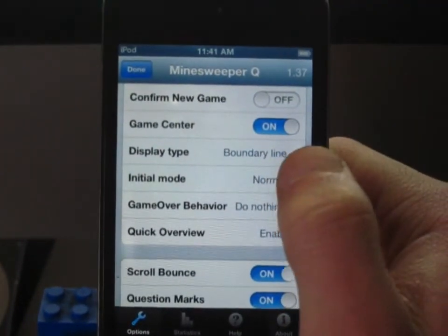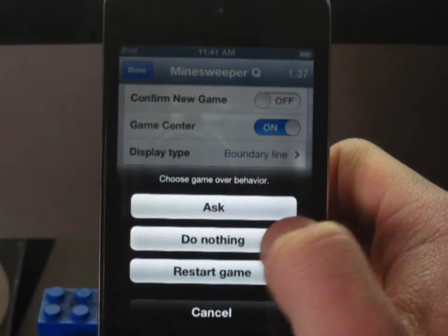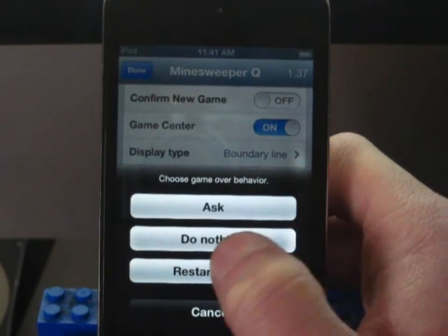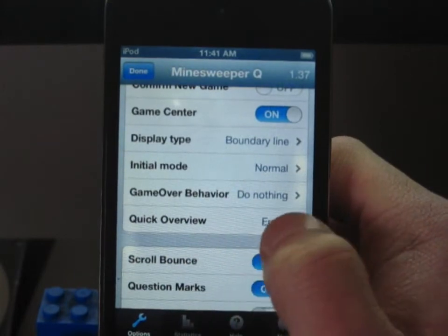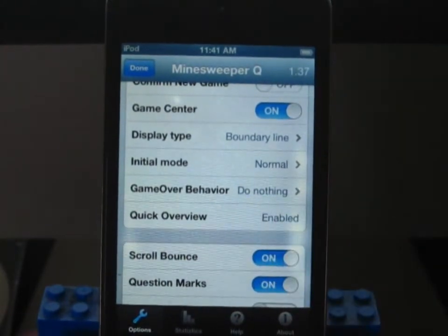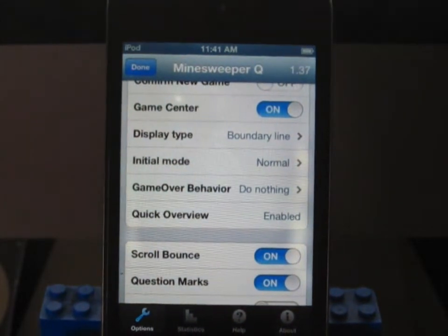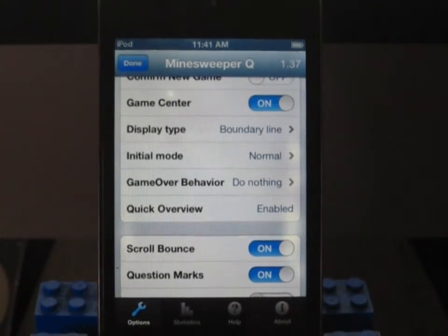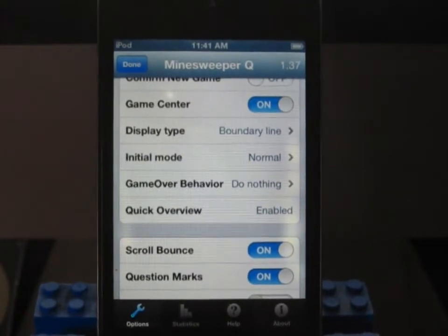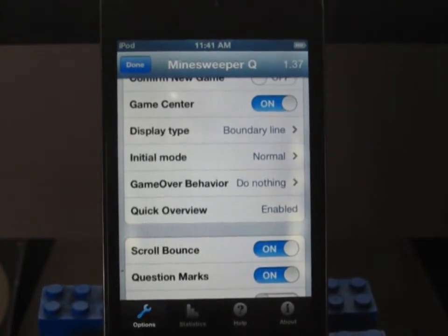Alright. And then we've got initial mode, and game over behavior. You can do nothing, restart the game automatically, or ask, I guess. I just like that set to do nothing. And then quick overview. That's the little magnifying glass button. As you can see, it's actually locked onto enabled. I think when you do the in-app purchase, that's how that gets enabled. That's one of the other features that gets enabled when you do the in-app purchase.